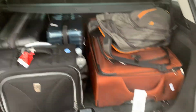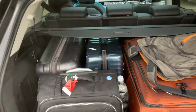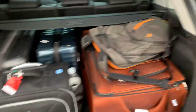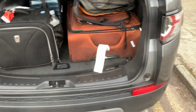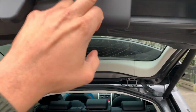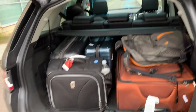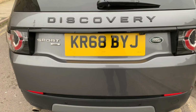But you see that we have a full week's worth of luggage in the back, a huge bag, 2 pull bags, a smaller pull bag, and a backpack, and it is pretty good to go. So you can pull on the handle to pull it down, or you can push the button. It's automated like most cars nowadays. And LED lights are standard.